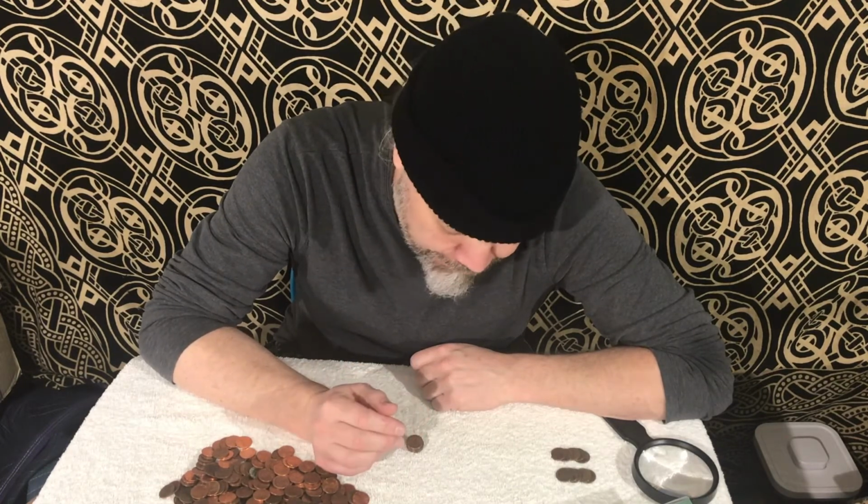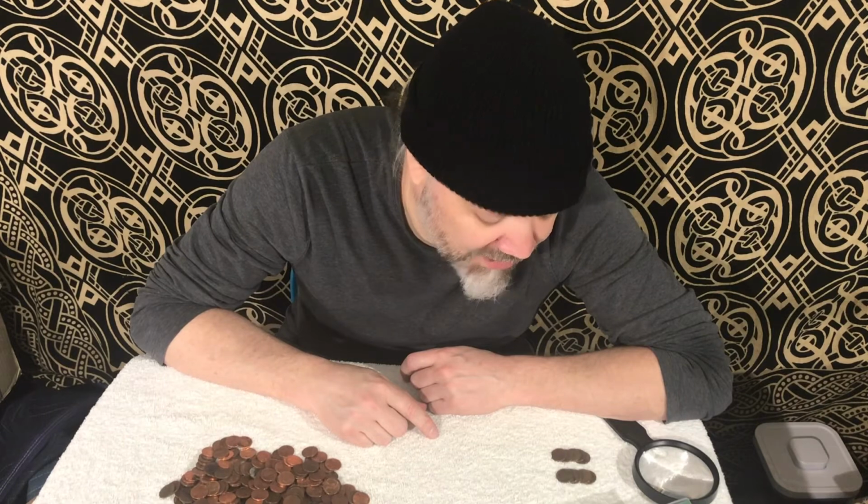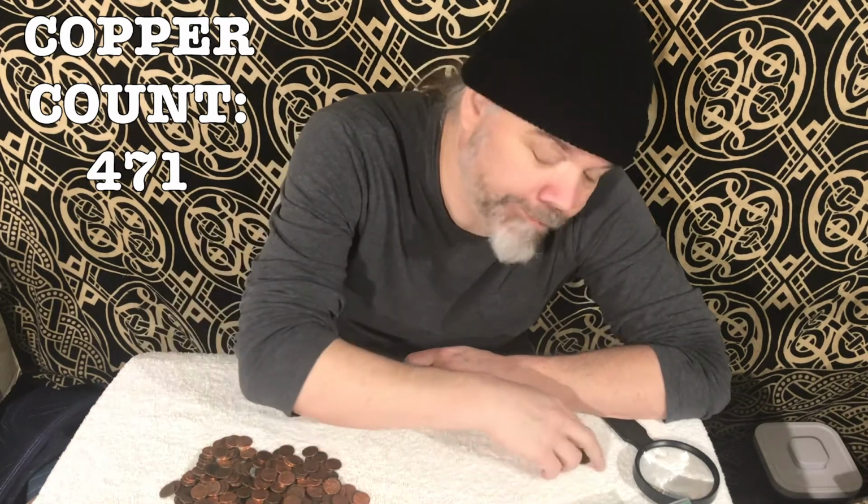And wouldn't you know it, 10 weighed out to be copper, and 10 were just whatever, zinc, whatever they're made out of. So that means my copper count is not 481, it's 471. Hopefully this will be the only time I have to take a number off.